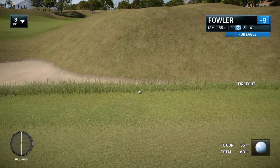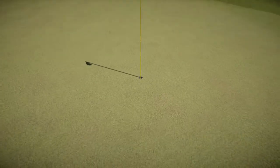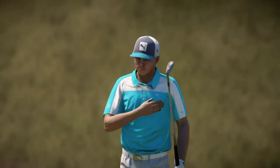Oh, and it gets a good kick. It's only in the first cut. Not, that's not too bad. Frank, I like the way he sort of starts his swing. Oh, do that in the hole.